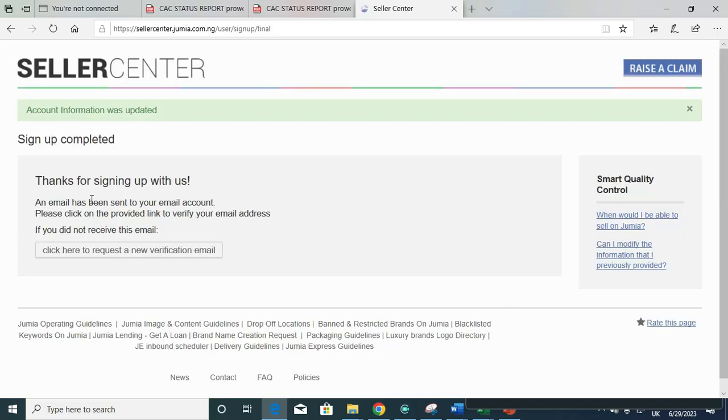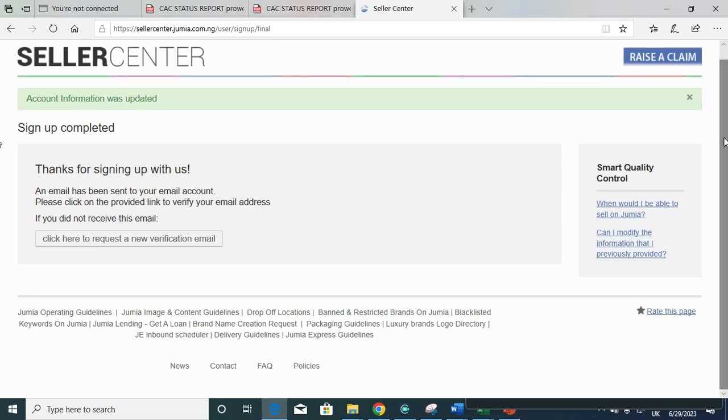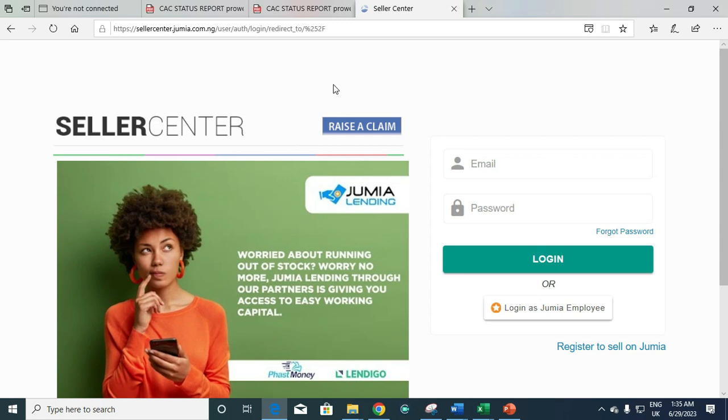So it says, thank you for signing up with us. An email has been sent to your email account. Please click on the provided link to verify your email address. Okay, so they have sent an email to me now for them to confirm that I am not a robot. So I will log into my mobile device to confirm the email address that has been sent to me. So guys, I've been able to verify the link sent to my email address.